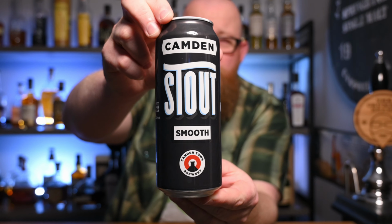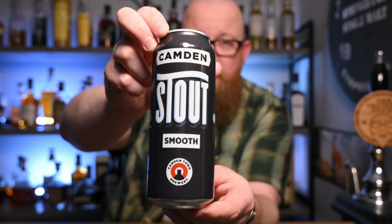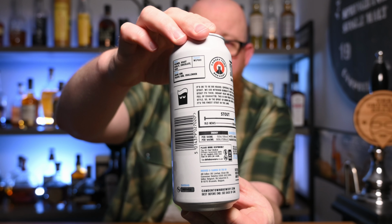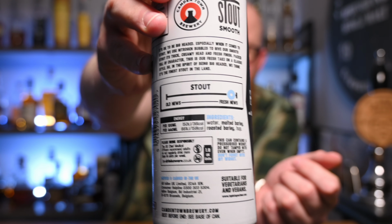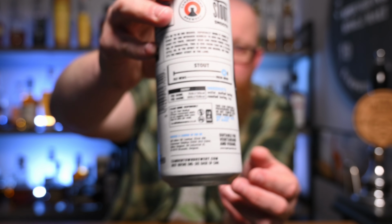So just before we break into it, a quick look at the can. It's very Camden Town, so Camden Stout Smooth, Camden Town logo on the bottom there. Quite plain, they've shied away from the black and gold, which is interesting. I thought they might go the same way as everyone else did, which is basically copying Guinness. Loads of info on the back there, and that little charty thing, can you see that? It says Stout is fresh news, apparently.